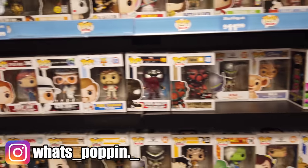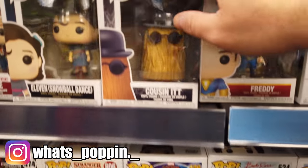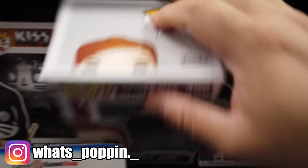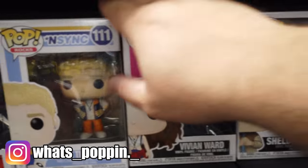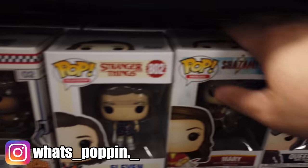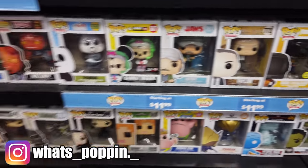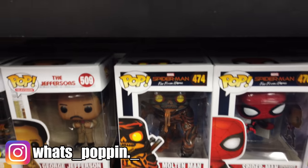Don't see anything that's out of the normal. Got the stealth suit, they got the Kiss Pops. Cousin It. I actually always liked that Mary Jane. It was cool because she was holding the Spider-Man doll. Got Pretty Woman. Spider-Man was cool. I got him last week. And of course, there's Molten Man.